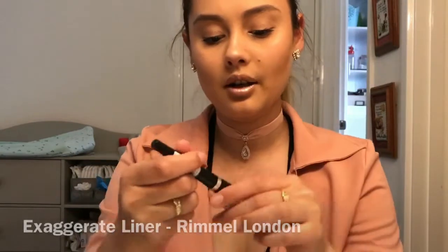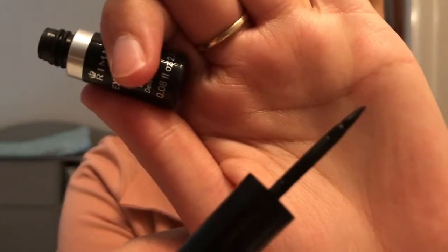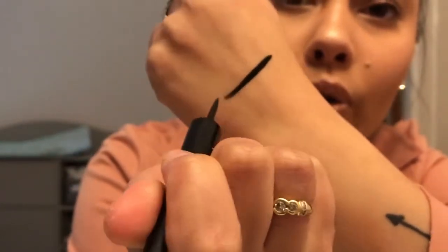An item that did not work out for me this month was the Rimmel London Exaggerate liner. This is in the shade Black. This did not work out just because I find it's such a weird applicator. It just makes it super hard to draw on a good wing.